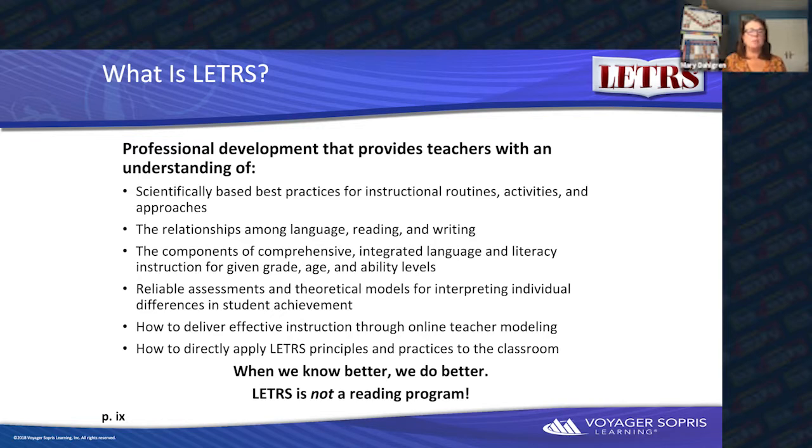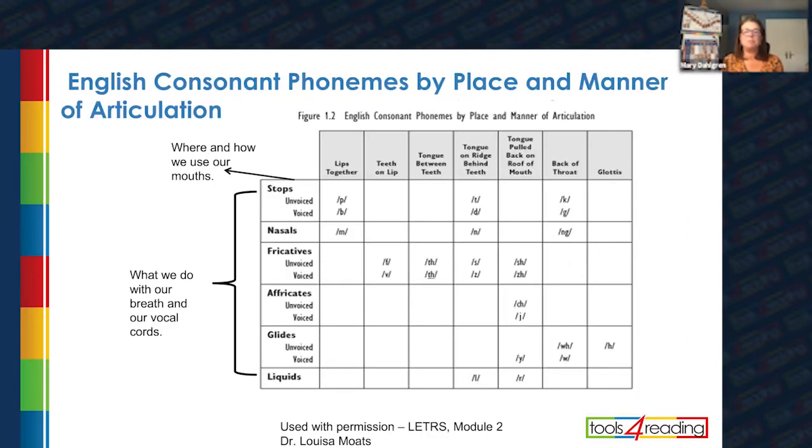So I'm just going to encourage you all, if you have not attended any LETRS training, to look into that, because that's where you're going to gain the depth of knowledge that you need in order to really understand and appreciate a sound wall. So this is an example. This is right out of LETRS, and some of you all may have taken the second edition. So I said this is used with permission from LETRS Module 2, but these same charts are going to show up in third edition, of course.